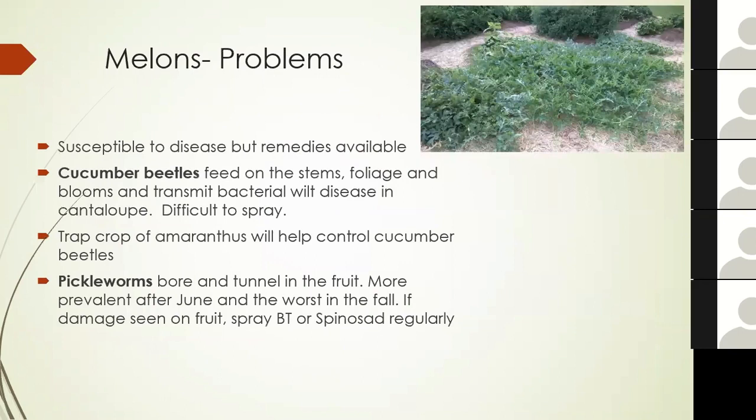Okay, problems with melons. There are some problems, but we have remedies available. Cucumber beetles can be an issue on melons. I'm not going to say I've never had them, since I'm having a growing season right in front of me. Never say never. If you can do the amaranthus to trap crop the cucumber beetles away from your melons, that would be awesome. Pickle worms were an issue for me with cantaloupe last year.